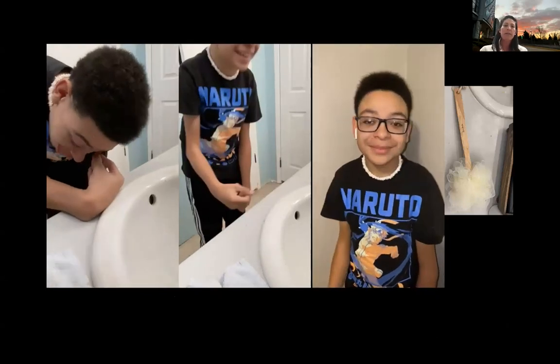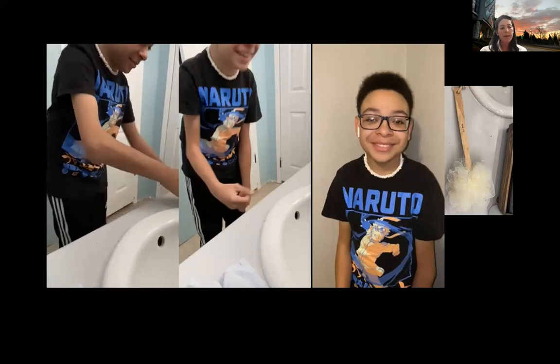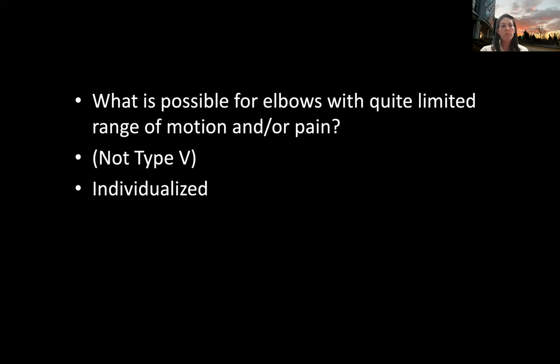And the reason I bring this up is, although we don't have a great surgical solution, that's not the end of the road in terms of care. And this is where occupational therapists and adaptive devices are absolutely critical for improving and helping function. But for elbows with very limited motion and/or pain, and a radial head that's perhaps dislocated, that are not type 5 OI patients, what is possible? And this does need to be an individualized plan of care.